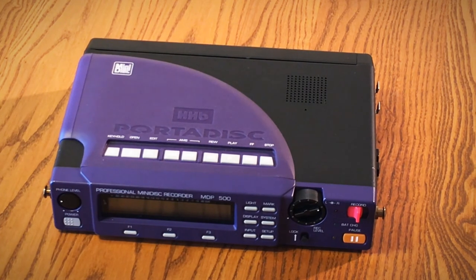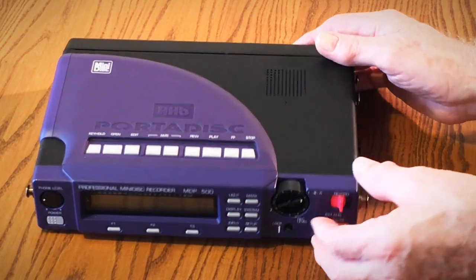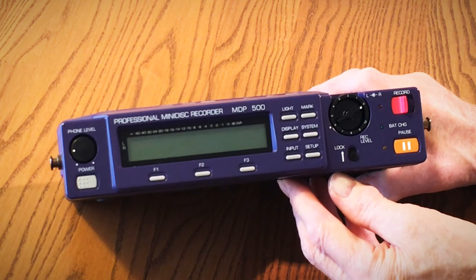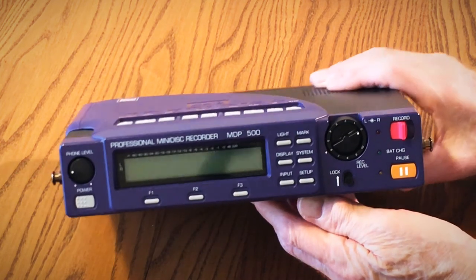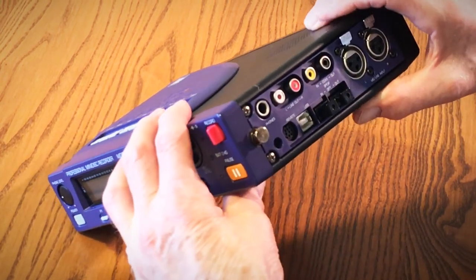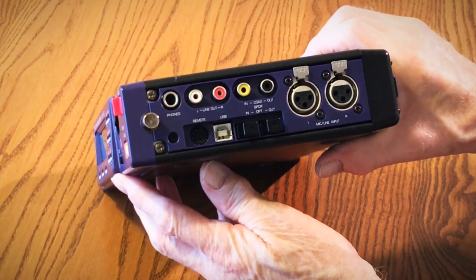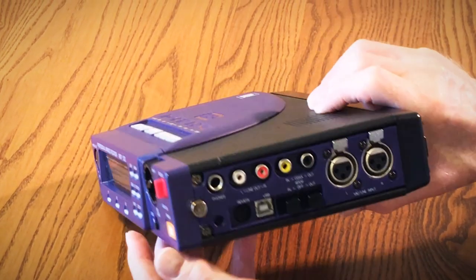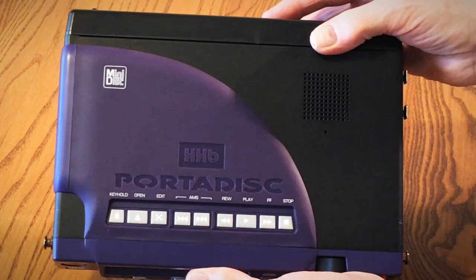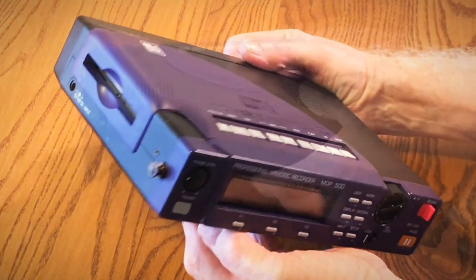This is the HHB Portadisc, the MDP500, which was first released in the year 2000 with a price tag of about $1,500. It was the world's first professional audio portable recorder to feature a USB port, enabling audio file transfers to and from laptop editors. Connectivity includes XLR line and microphone inputs, RCA phono line outputs, coax and optical SPDIF digital inputs and outputs, and a headphone monitoring jack. There's also an internal speaker for playback.